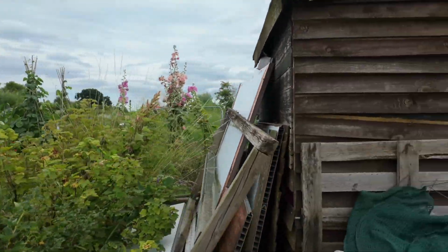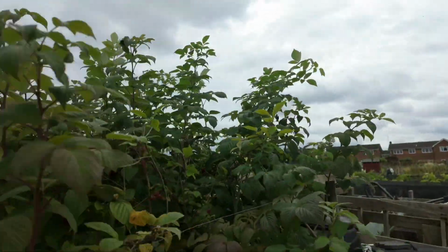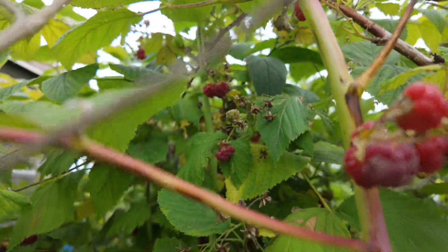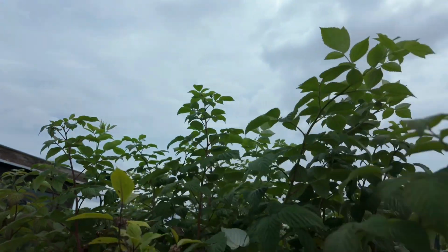Okay, so that's the gooseberries and everything. The raspberries, all done. Yeah, we're getting some nice, decent ones in here now. They're looking pretty nice, juicy.